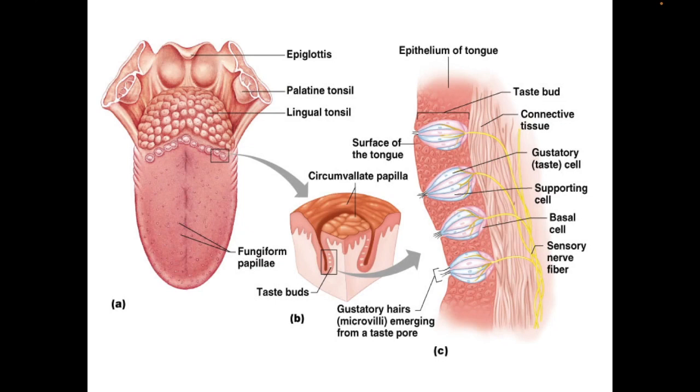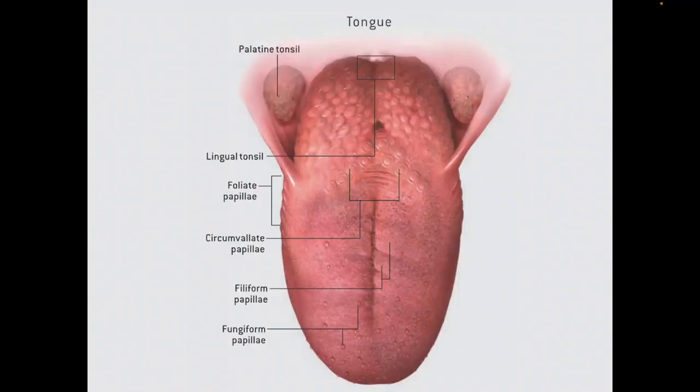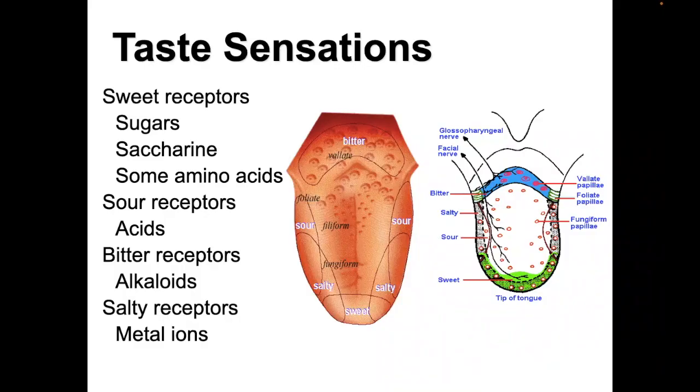Now, I am going to share with you the map of the tongue, and you will need to know that, even though there's some debate about that. So you can see the basic structure of the tongue. You can see where the different papillae would be located. And you can see here's a basic structure and outline of some of the taste sensations. So with sweet receptors, you've got sugars, primarily. Sour, dealing with acidity. Bitter, going on the opposite of that, your alkaloids. And then salty, which would be your metal.